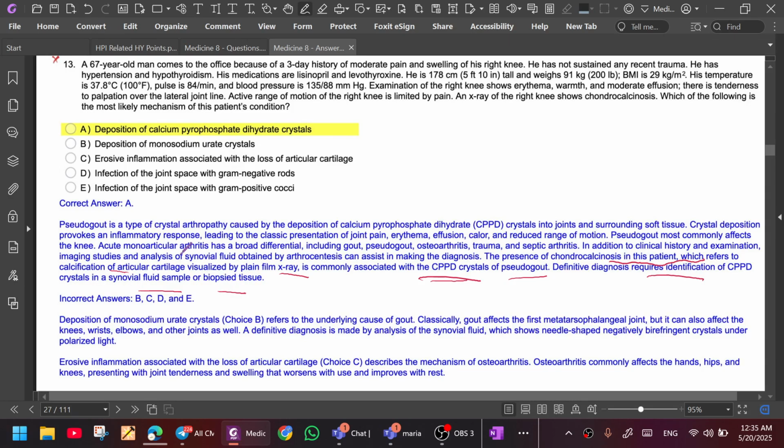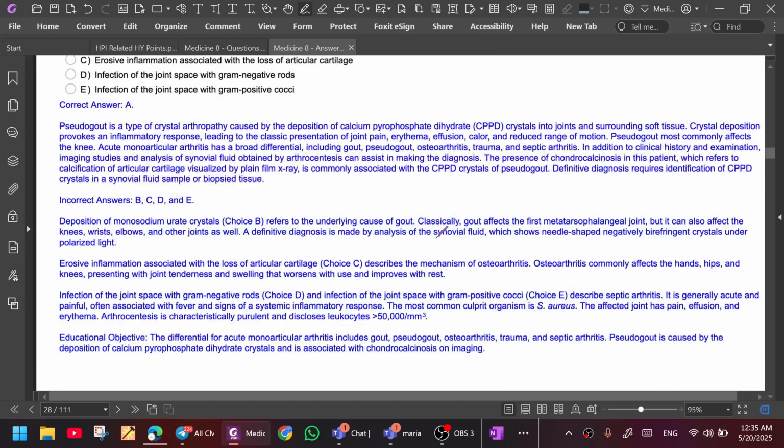Now D and E. Give me a second. Infection of the joint space with gram-negative rods and gram-positive cocci describes septic arthritis. It is generally acute and painful, often associated with fever and signs of a systemic inflammatory response. The most common culprit is Staph aureus. The affected joint has pain, effusion, and redness. Arthrocentesis is characteristically purulent and discloses leukocytes more than 50,000.